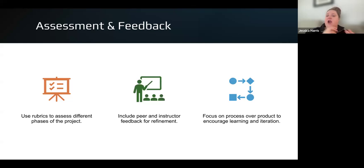And then lastly, focusing process over product. It was really important for me to explain to students every year that this is about the process. This is about the planning process for you. And it's also about coming up with that critical thinking, how to solve this issue, right? And that encouraged more learning and that iteration, as opposed to what the final product is going to look like. They felt way more successful as they went through each phase and step. And then when they were able to implement it and see the final outcome of behavior change and those types of things, it felt really good for them.